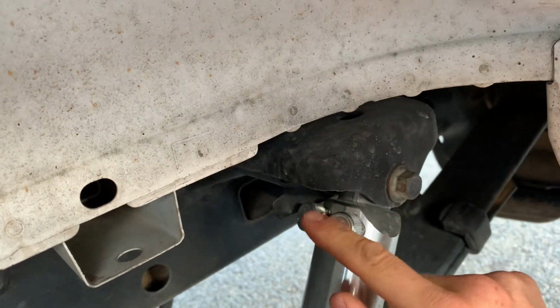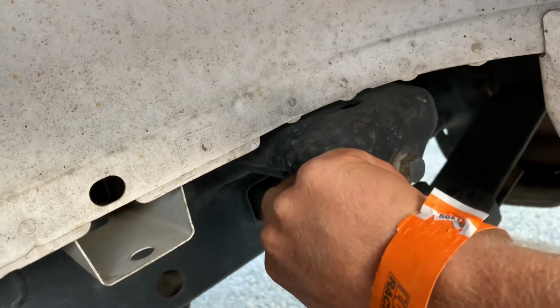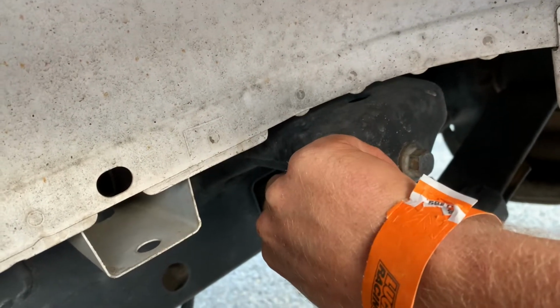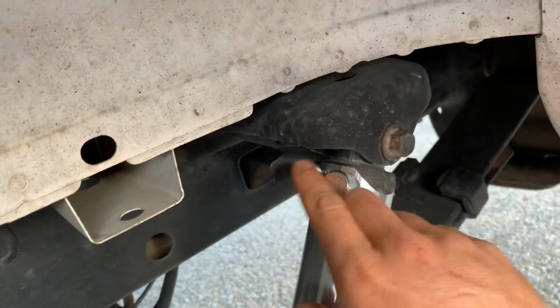1, 2, 3, 4, 5, 6, 7, 8, 9. Because there's 18 total adjustments. So I'm gonna go halfway with the compression. I'm gonna go two more clicks on the rebound. So the rebound is at 11 and the compression's at 9. So I'm gonna do that to the other side.